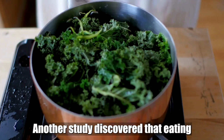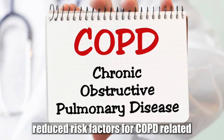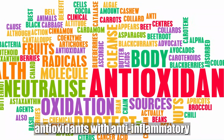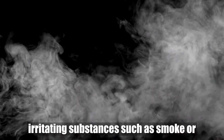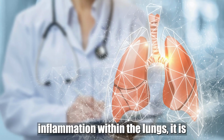Another study discovered that eating cruciferous vegetables like kale daily reduced risk factors for COPD-related mortality in elderly women aged 70 to 79. Kale contains antioxidants with anti-inflammatory properties that may help reduce irritation in the airways caused by irritating substances such as smoke or pollution particles, as well as overall inflammation within the lungs.